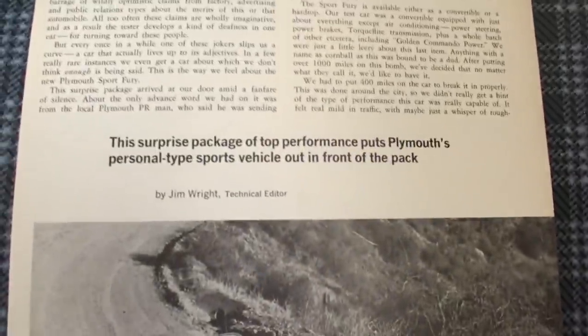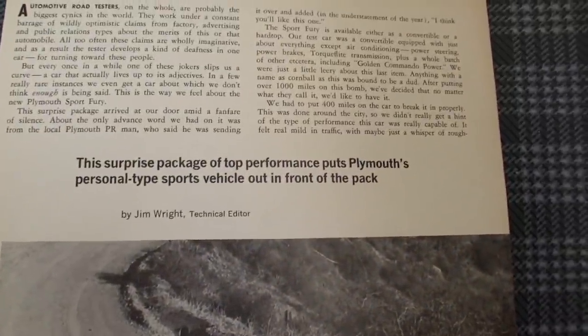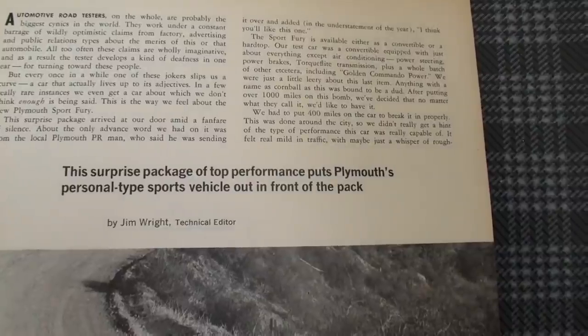This surprise package of top performance puts Plymouth's personal type sports vehicle out in front of the pack.